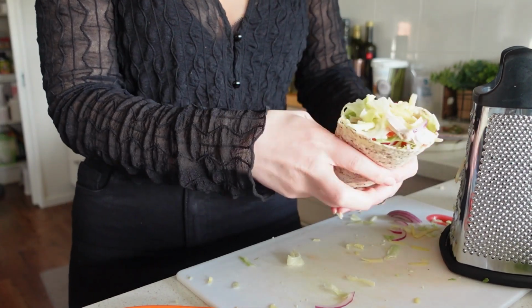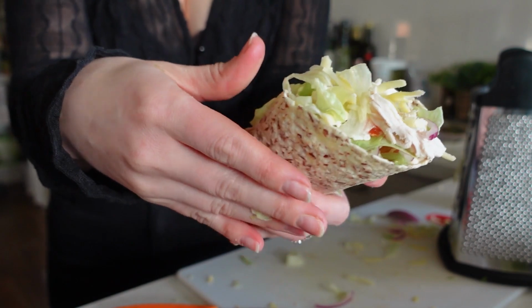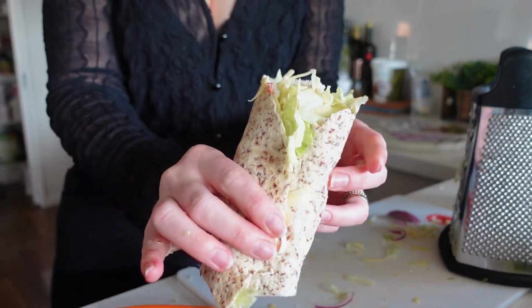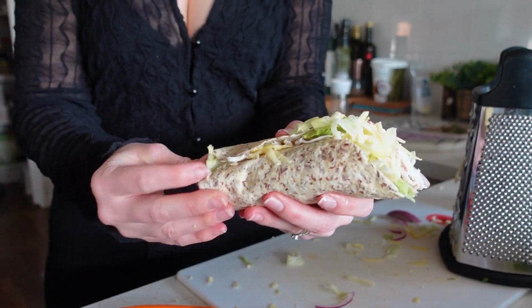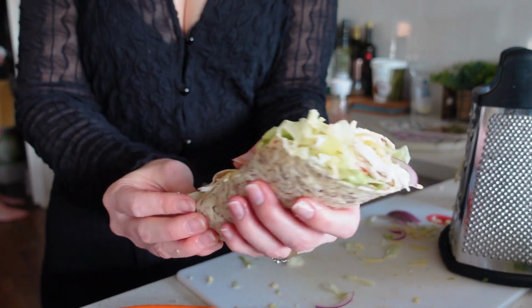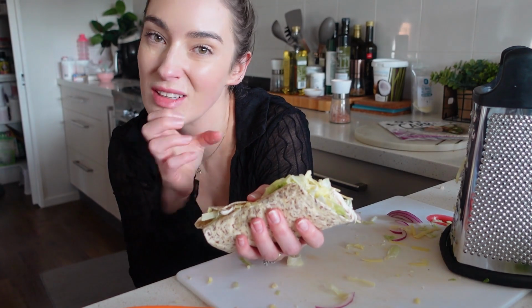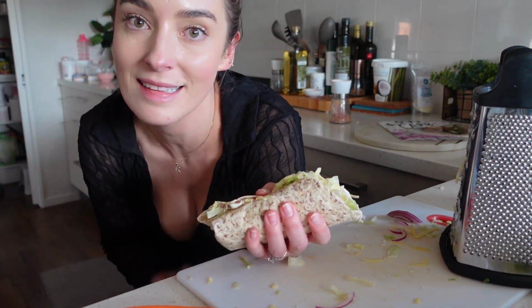I always overfill my wraps, but look how good. When I was breastfeeding, I like to make these in advance, or Dave would make one for me, and we would just wrap it in Glad wrap, pop it in the fridge, and then I could just grab it later when I wanted it. And the other thing about a wrap that's amazing if you're breastfeeding is you can literally just eat it with one hand. It's so good. So wrap this up, head in the car, and let's get going.